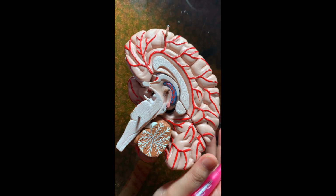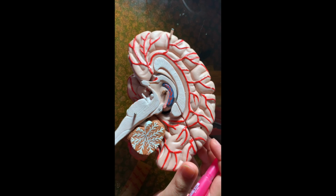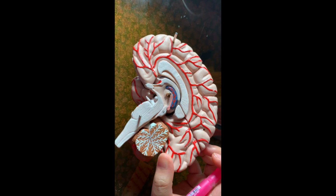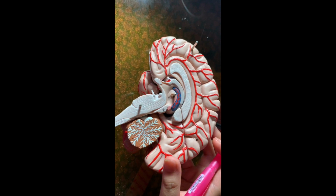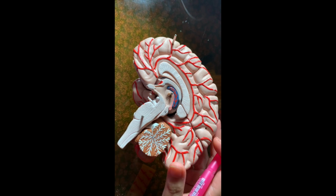Guys, so today I'm going to make a video on the CSF flow, or the cerebrospinal fluid flow. The CSF is a fluid that the brain makes to help protect itself, clear its waste substances, and also give it nutrients. Now, the brain is a super smart organ, right? So it makes everything that it needs to keep itself going and running all the time.